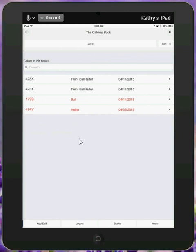I think it's got potential, and they're always looking to, Ellen's always looking for feedback and ways to improve this app, so it might be something you want to consider taking a look into.